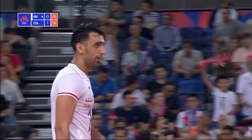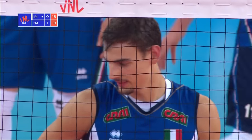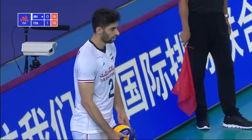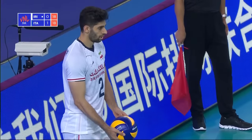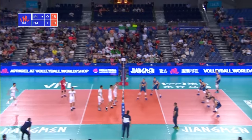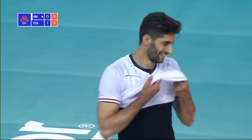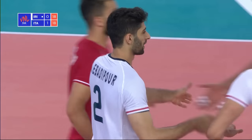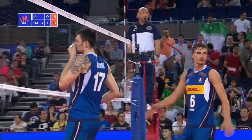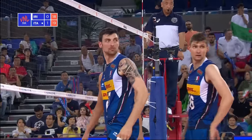They were leading by six earlier in this second set. But Italy have been pegged back now to 18s. Just can't get their noses in the lead, though, Iran. Not led, the Iranians, since they were 4-3 up back at the start of the first set.